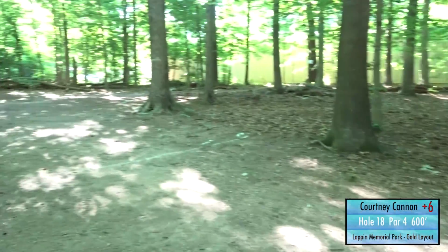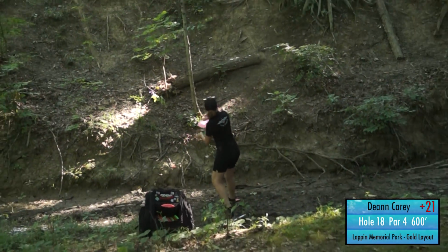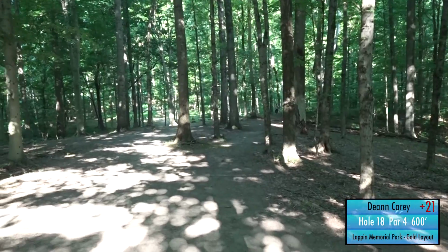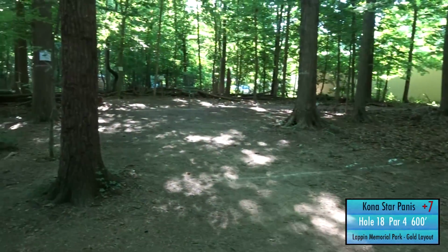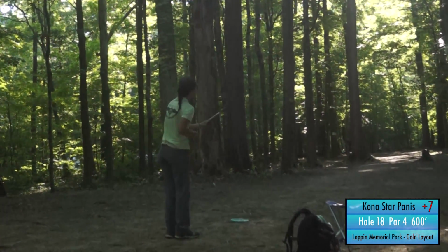Definitely. Going left or right off that tee and not really staying in the middle and giving yourself a chance. It's making it really, really tough on yourself, but looks like they're getting up there. They're getting some pretty decent shots up on the top of the shelf, and then you get to see this big gap that leads you right to the basket.